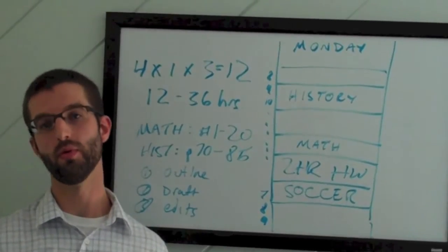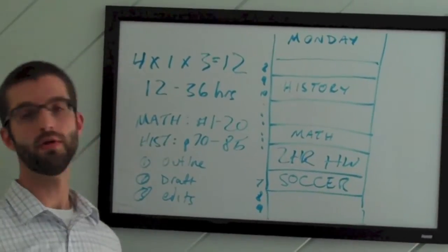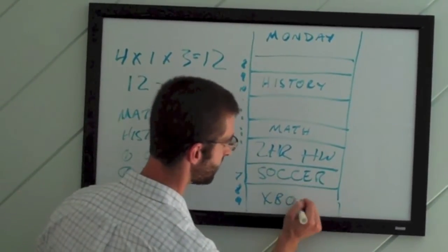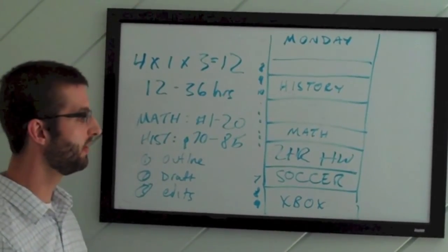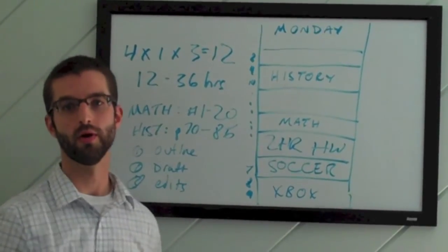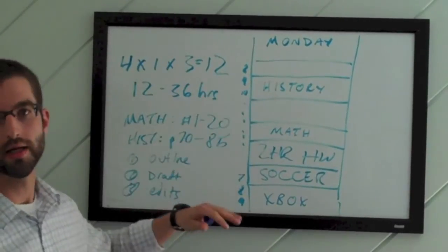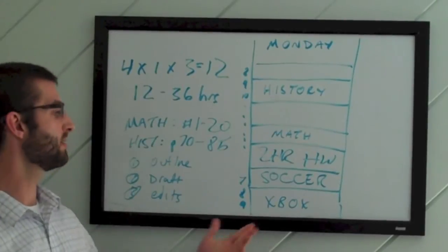It's also really important to schedule fun stuff too. So when you think about your schedule, if you know that playing Xbox is really important, make sure you make time for Xbox. It gives you something to look forward to, it makes the schedule more fun, and if you don't make time for it, you're just going to take it out of other time when you're supposed to be doing homework. So it's really important to know yourself. So give yourself time for your obligations, history, math, etc., soccer, time for homework, and then time for fun.